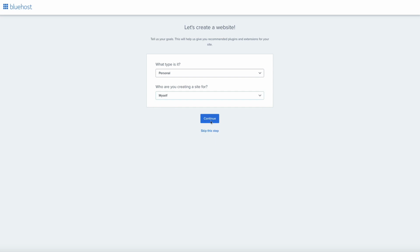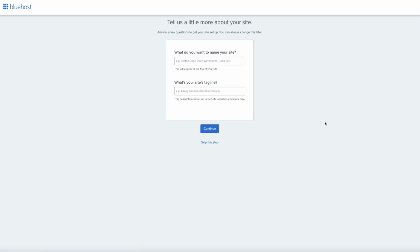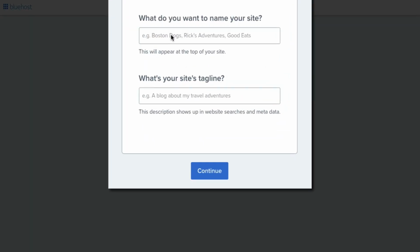And then I do recommend that you fill these 2 fields out. These are for your site title and tagline, and they'll be used on your blog as well as in the metadata, which will be viewable on the search engines. So for this example, I'm creating a running blog, so I'll title this Run with Ben, and the tagline will be Running Training Tips.